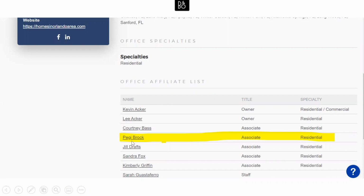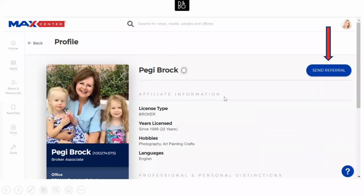In this case, I literally picked random to see what Peggy Brock has to offer. She was right in the middle, so I grabbed that. And when I look at her referral, I can definitely see a little bit of what she's all about. She's got a nice picture. You can clearly see she's got some young children in her life. She's a broker, her years of business, what are her hobbies. All of these things help us decide if we're going to really have a good relationship with someone, and if we think they're a good fit for our client that we might be sending to her location.